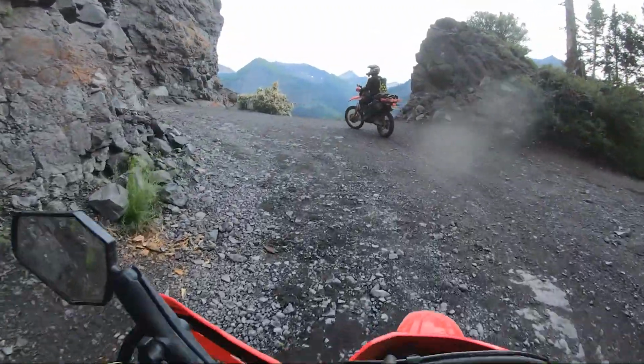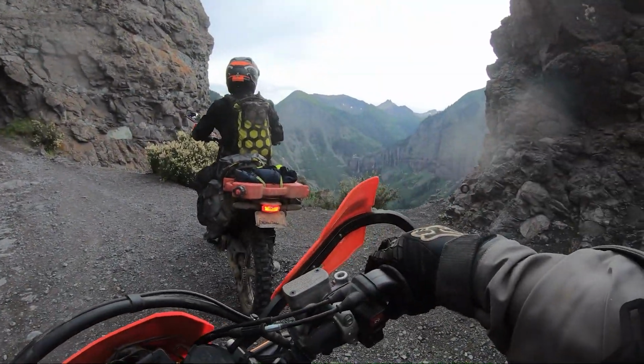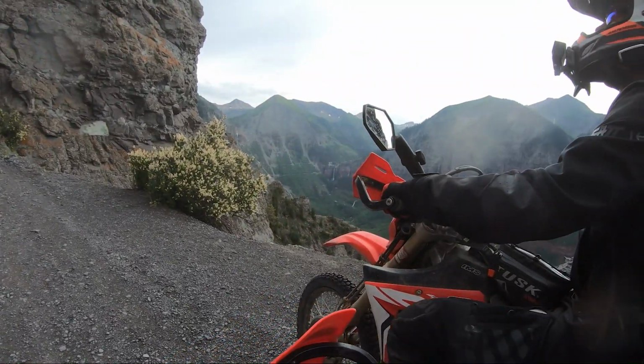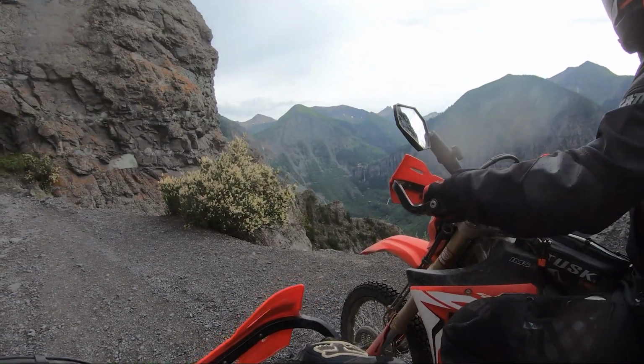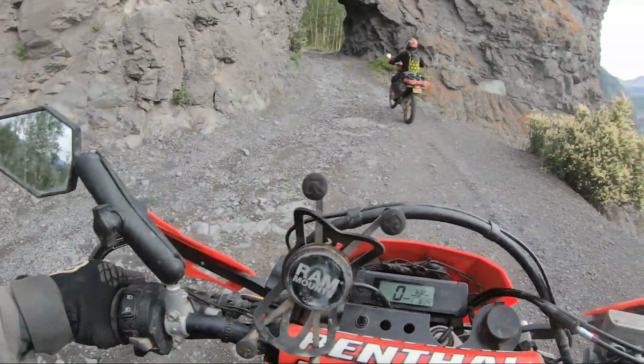Wow, what a view. Oh, cool. Nice. Yeah, that's the bottom of Black Bear Pass right there. That's it. Yeah, the waterfall in the upper left was the sketchiest riding we've done yet.